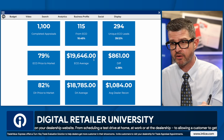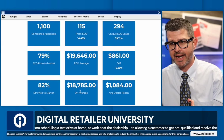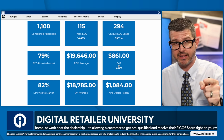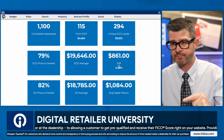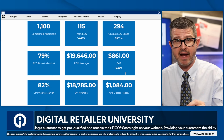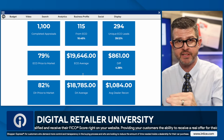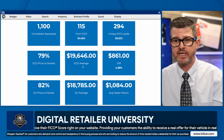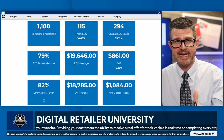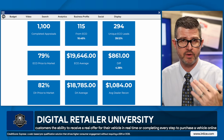We had a $19,646 average Express Cash Offer value. The dealership had an ACV of $18,785. Average recon as listed in vAuto was $1,084. The difference between the Express Cash Offer value and the dealer ACV was $861, within a couple $100 of what the average reconditioning is, which should be taken into consideration from the Express Cash Offer value, where you're going to deduct any needed reconditioning. Our Express Cash Offer price to market was 79%. The dealership's price to market was 82%. So right in line with exactly what they needed, what they anticipated and put values on their car.